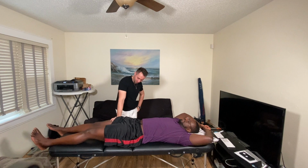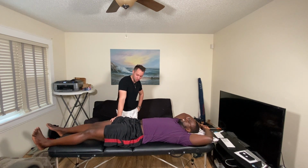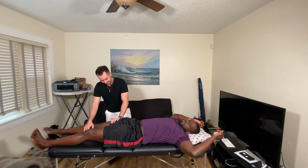So we're releasing the quads here. Oh yeah, there's just a huge knot in here. I used to foam roll too, so that's crazy that it's that tight.